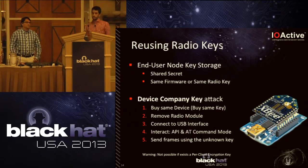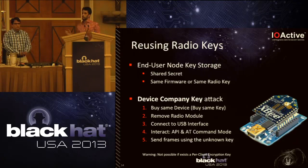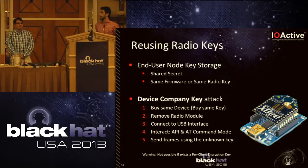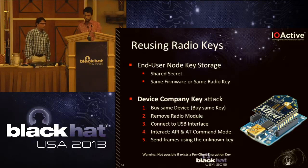And the main problem is that an attacker can buy the same device, which will end up giving them the same key, remove the radio module from it, and they don't even need to know the secret, because the secret will be stored there. It's not necessary to read it. You can interact with an API with a radio module, and then you can send frames to the air using the encrypted message.